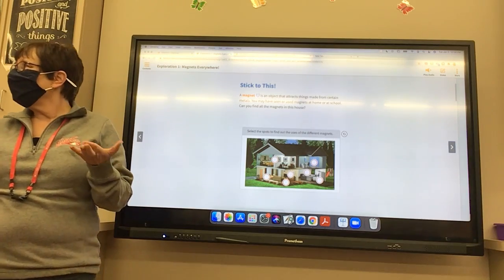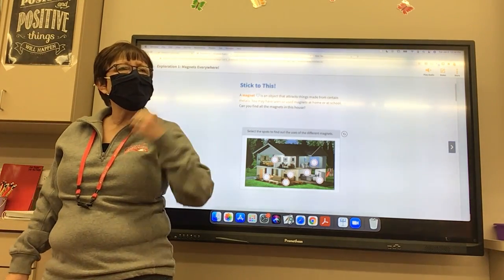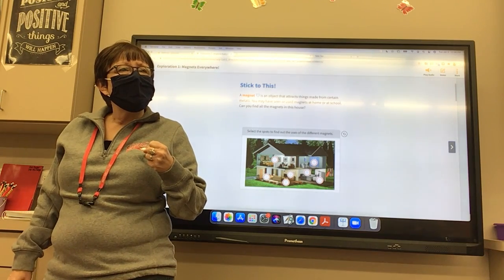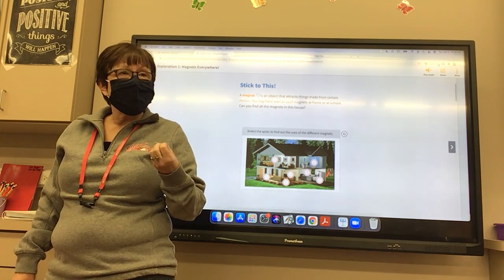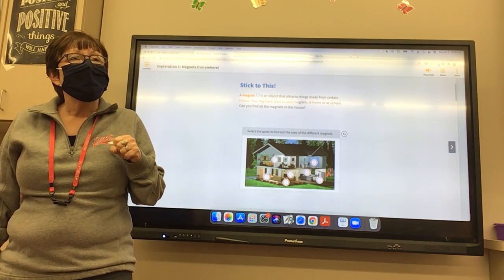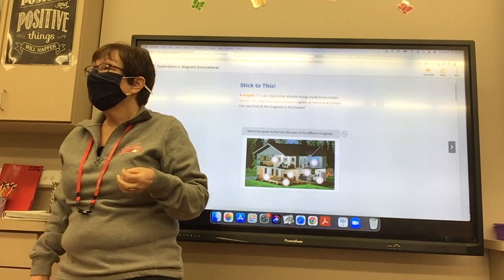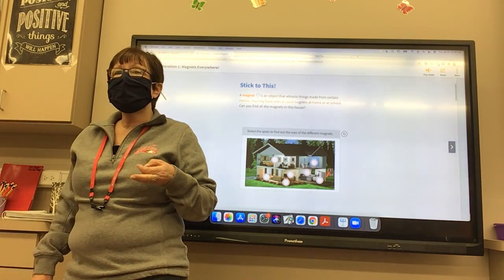So do you see any magnets in this classroom? Are there any magnets in this classroom? Where's some magnets, Santiago? You have a magnet on your desk and it's doing what? What is that magnet doing? It's holding up our name. Your name tag. Where else are some magnets around here?